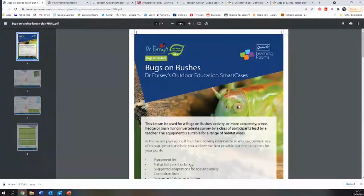The other ecology fieldwork lesson plans have that same format, as I said, but they cover pond dipping, mini beast hunts and rock pool explorations. The equipment and techniques shared in these lesson plans would be the same for Key Stage 2 all the way through to Key Stage 4, because ecology fieldwork techniques stay the same even when you get up into research.